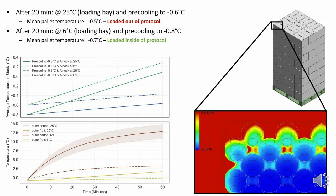In contrast to this 25 degrees Celsius scenario, if you had refrigerated your loading bay to 6 degrees and pre-cooled slightly lower to minus 0.8, after 20 minutes, your mean pallet temperature is just below protocol, so minus 0.7. So huge benefits here. A refrigerated loading bay solves many problems. Even up to 40 minutes, you're still below protocol. You're still ready to go, and the container doesn't have to do extra work.